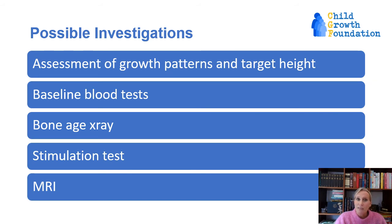A single blood test for growth hormone levels is not possible because the pituitary gland releases growth hormone in bursts, usually through the night. There's something called a stimulation test or a provocation test, and that's done in hospital. It usually requires the child to be fasted, so not had anything to eat. Then they're given a drug directly into the vein or into the muscle to stimulate the pituitary gland to make growth hormone. After they've had the stimulant, blood tests are taken at timed intervals and growth hormone will be measured through those blood tests.